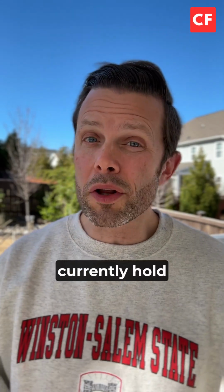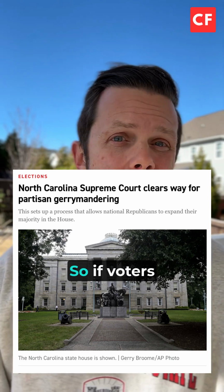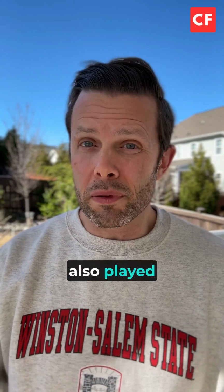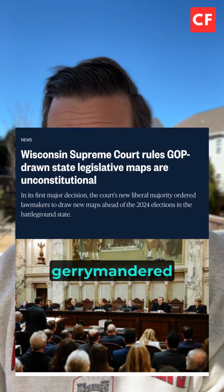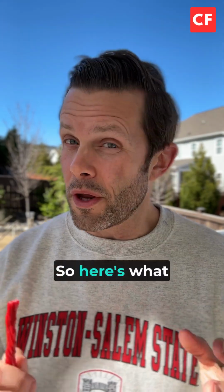But Republicans currently hold a majority in North Carolina State Supreme Court where they have upheld partisan gerrymandering. So if voters don't like that, they have to elect new judges who will oppose it. This process also played out in Wisconsin. They had incredibly gerrymandered maps until voters elected a state Supreme Court majority who struck them down. So here's what you can do.